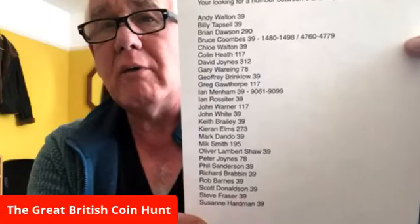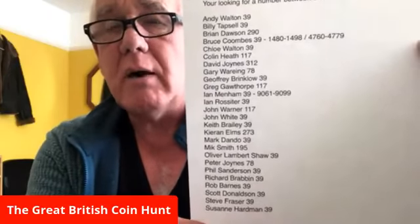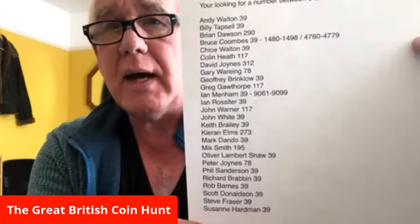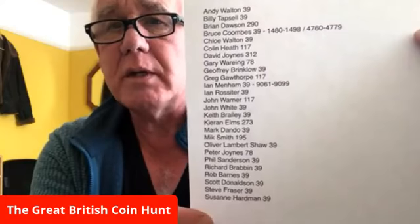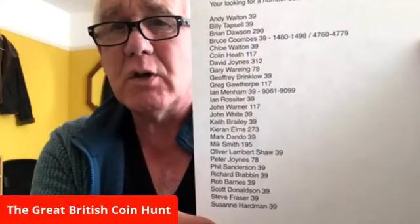They're all in alphabetical order by first name, so it should be easy for your eyes to go straight to your name. A for Andy Walton is at the top, S for Suzanne Hardman is at the bottom. Have a quick glance and look for your name. That's how many guesses you've got to use up. Nick Smith, 195, and so on. If anybody has any guesses, let me know, and I will take a few minutes to do it.